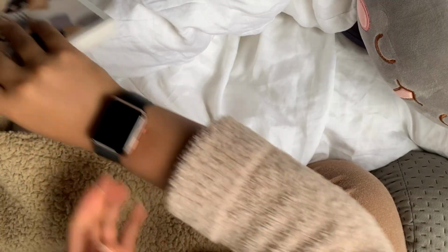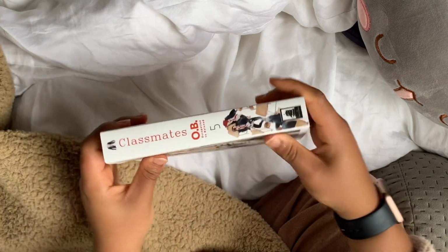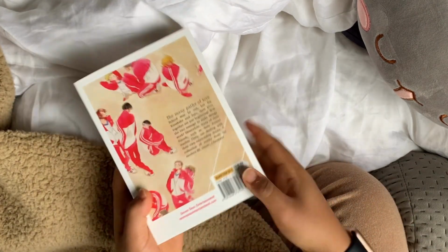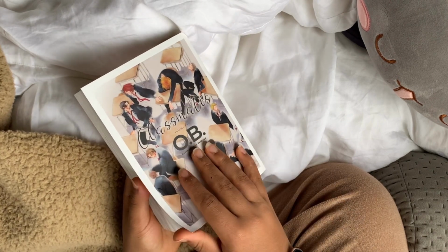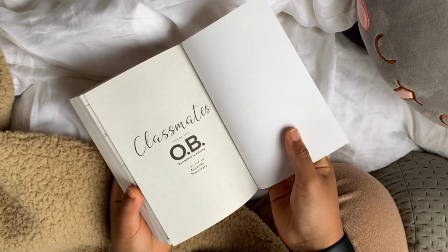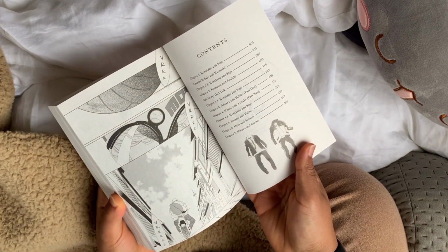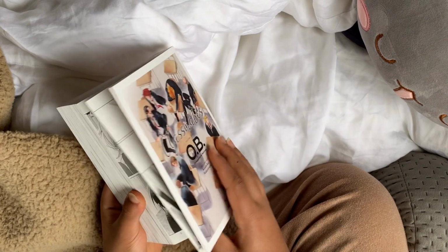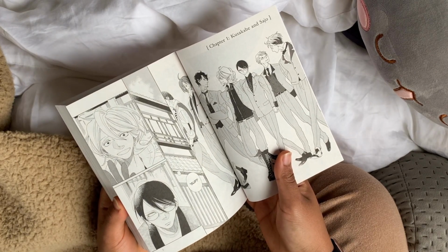I will be there. The last manga in my haul for fall is the 5th installment of the Classmates series, and that is Classmates OB. This one is more of a collection of short stories based off of all the couples that we've seen throughout the series thus far. It also does take us to our main couple and build up some of the elements that lead into the 6th installment of the Classmates series, which is Blanc.